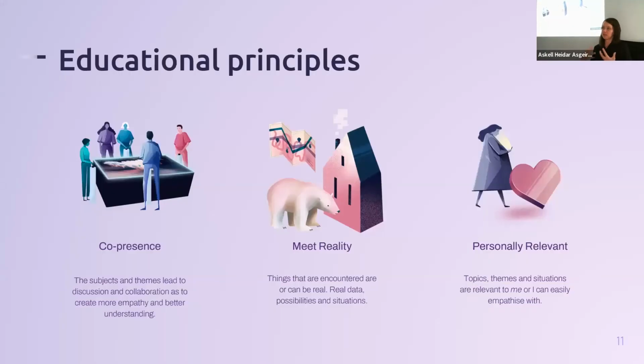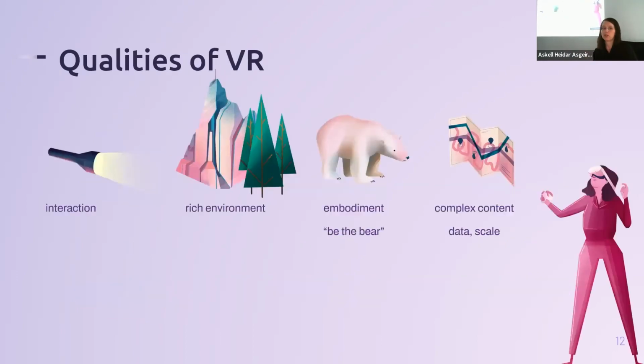Yes, we did study some educational principles about co-presence. It's good to learn together. It's also good to have context with the reality in our stories, that there is some real data, some real context, and also make things personally relevant. How can you apply those qualities in virtual reality? Through interaction, through doing things, creating rich environments. You can play through embodiment, be something else, be somebody else, and in that way empathize with natural phenomena. And you can represent complicated content in data visualizations and play with scale inside the virtual reality. So these are our starting points.